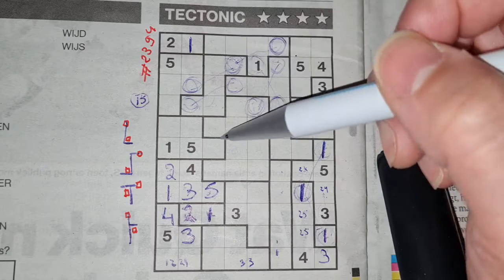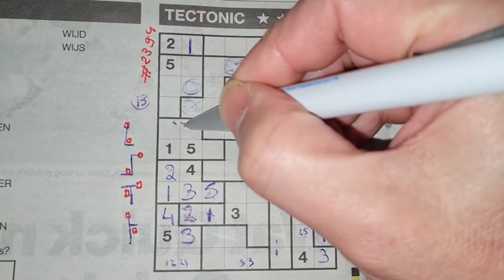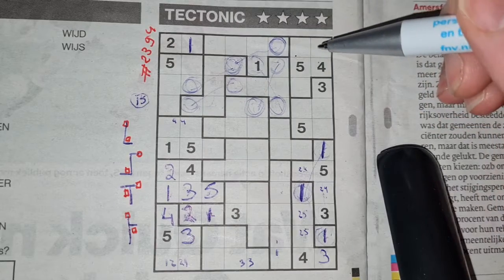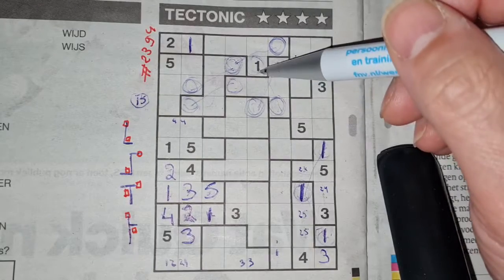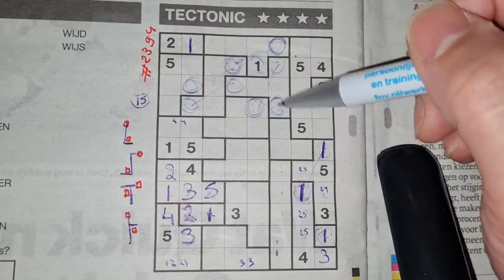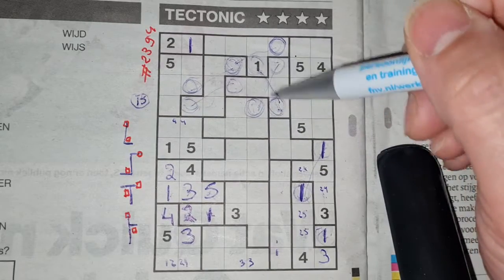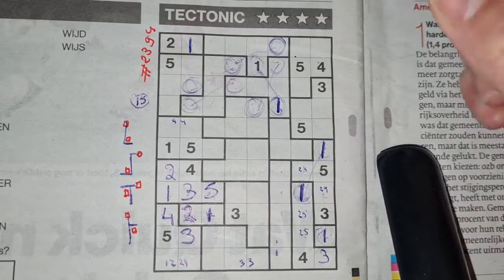Let me see. This box cannot be a 4. So the 4 could be here, could be there. I have not filled in, but I have marked this box as the same number as that box. So it should be also a 1. Alright. Okay.